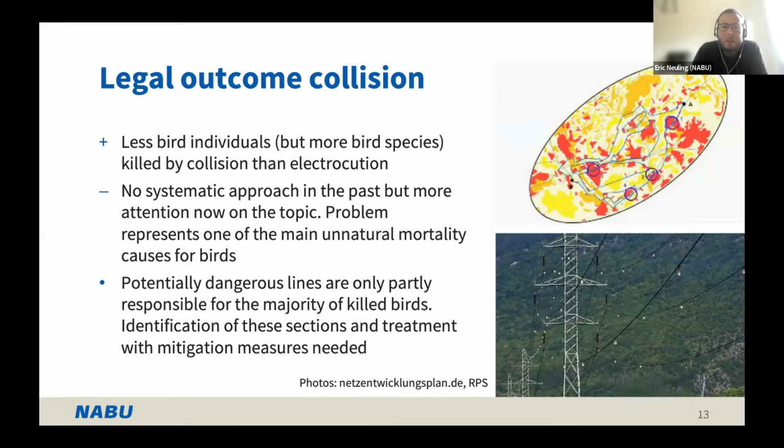Only some parts of potentially dangerous grid sections are responsible for the majority of killed birds, looking at collision issues. So these sections need to be identified and treated with proper mitigation measures. In the end, that shows that early consideration in planning processes is crucial, especially because we have real hotspots based on topography, affected bird species distribution, and migration. So this is something that we can actually look at in the planning and approval processes.